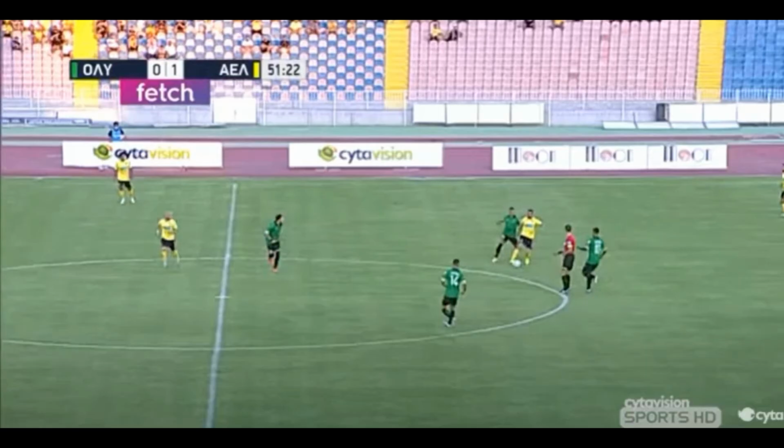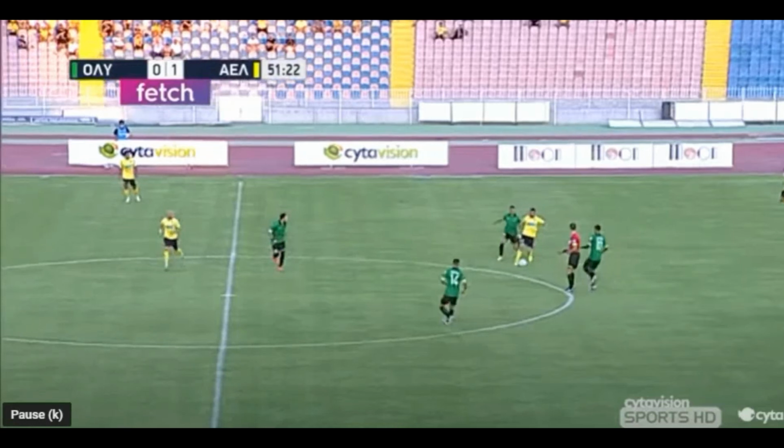Now this is a perfect example of how a high structured press can work. Adamovic is on the ball close to the halfway line. It's on his right foot, but he's only got 2 options. He can either play the ball forward or play it backwards. At this moment in time, he's surrounded by 1, 2, 3, 4 players. A pass forward means that it will be cut out by either one of these 2 players. Right now, because he's pressed by 2, he's only got 1 realistic option, and that's to play it backwards to Medojevic. But watch what happens.